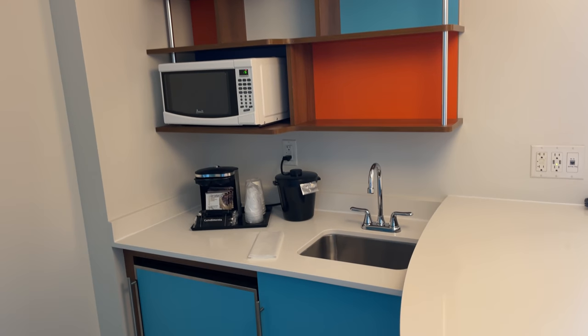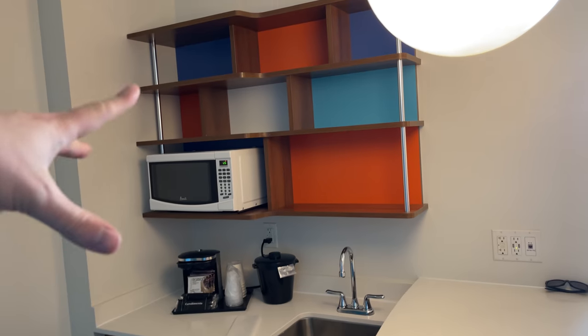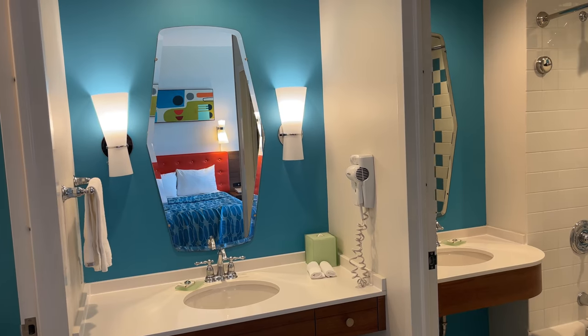We have a microwave, a little mini fridge down there, sink, coffee maker, and plenty of storage to put whatever you want up here. It's really nice. I really like this light too. And of course, the bathroom.